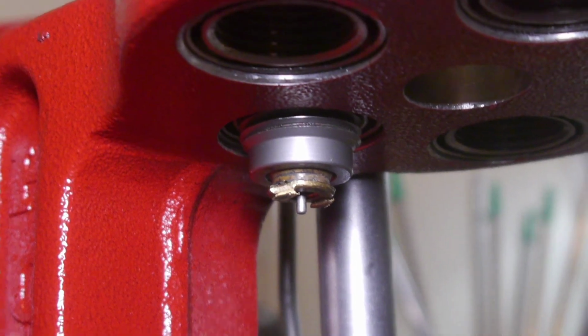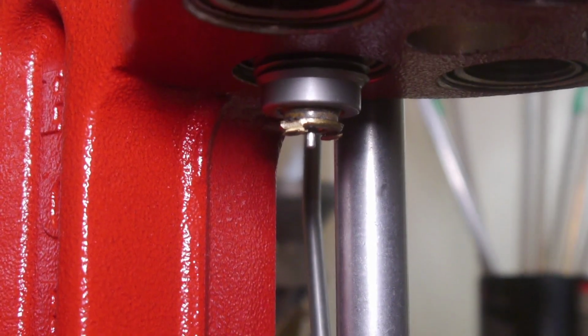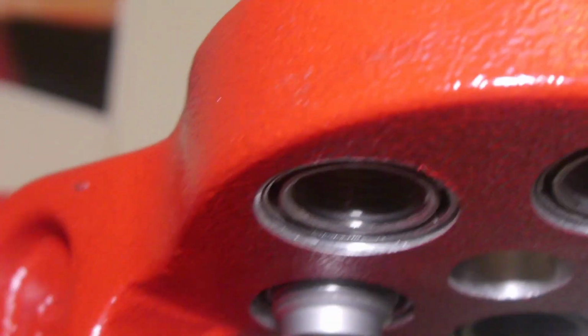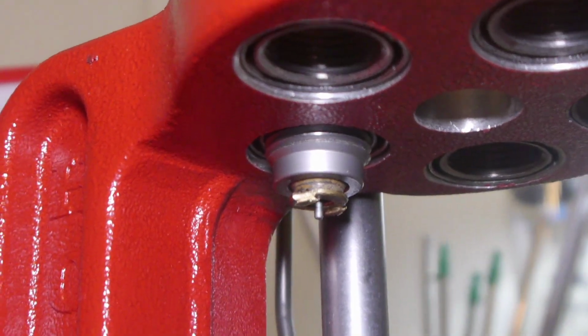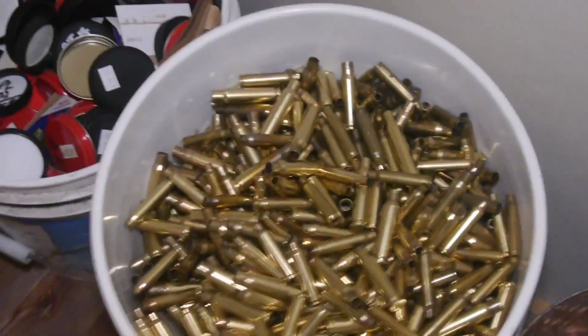Well, tested out the first one and it did fine. Came over and did a second one and it stuck also. So when you get to this situation, you just have to declare the loss and just, yeah, I'm gonna scrap this brass. All this is going in the trash. Well, not trash, but the bucket of shame.